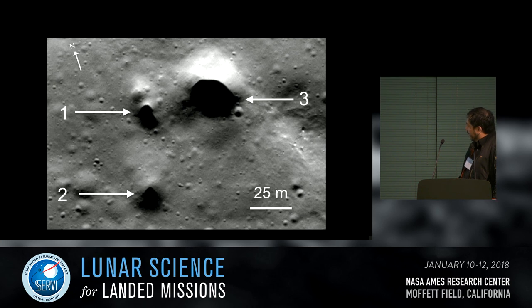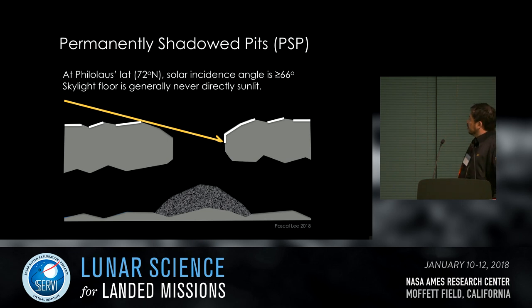Okay, and on pit number three, you actually see really well this funnel collapse zone that accompanies many of these pits. This is sort of sloping terrain into the pit area. And you see that as well right here. So the interpretation here is that this is what we're looking at: permanently shadowed pits. At Philolaus, the solar incidence angle is greater than 66 degrees at any time of the year. The skylight floor is generally never directly sunlit.